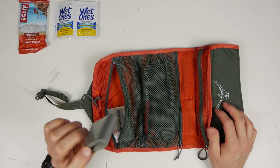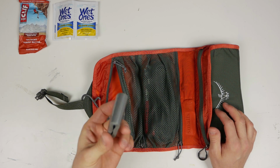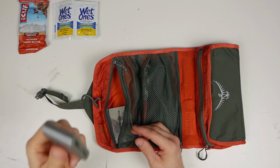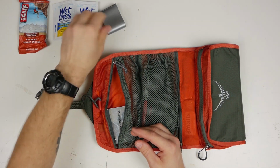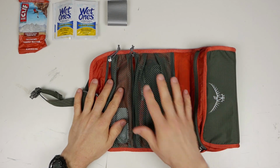Duct tape. I don't really need to explain this, I think. I think every kit should have some tape. Duct tape is pretty much the standard MacGyver-like, very useful for lots of things. Not much to say about that. This section here is my tools.